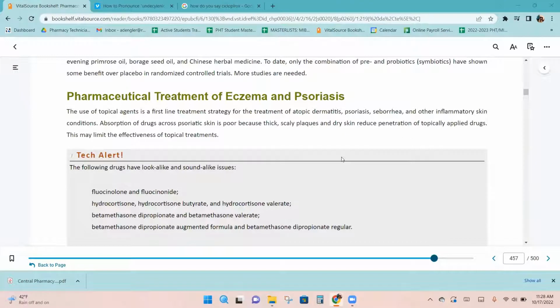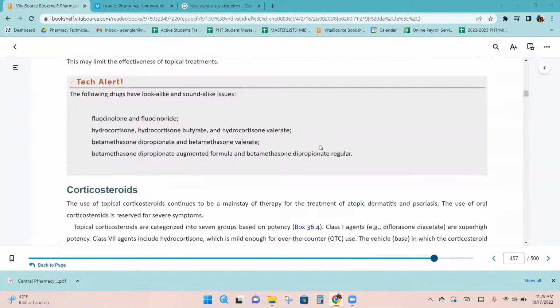The use of topical agents is a first-line strategy for the treatment of atopic dermatitis, psoriasis, seborrhea, and other inflammatory skin conditions. Absorption of drugs across psoriatic skin is poor because thick, scaly plaques and dry skin reduce penetration of topically applied drugs. This may limit the effect of topical treatments.